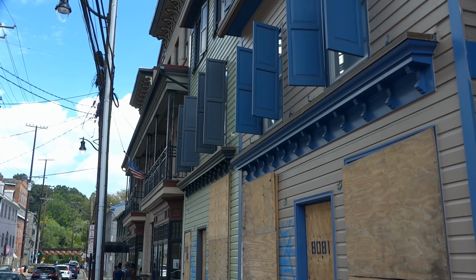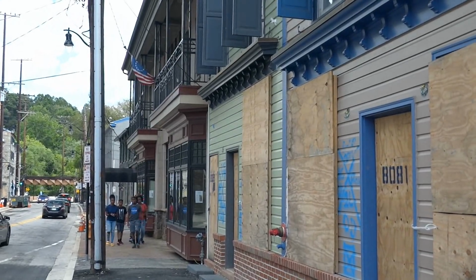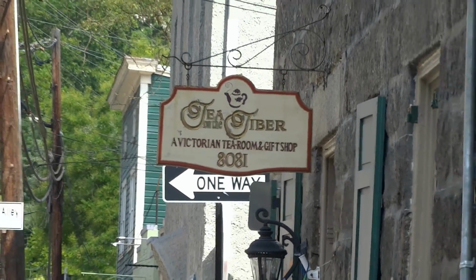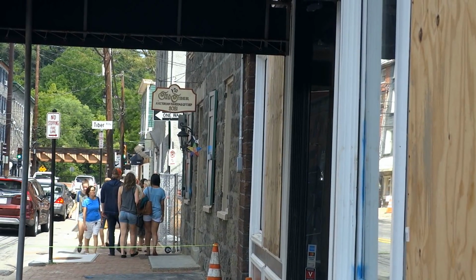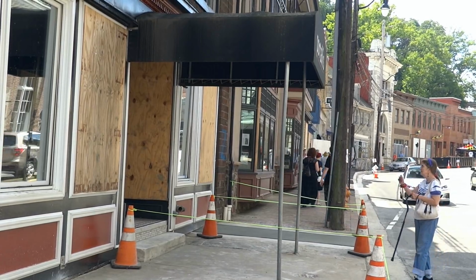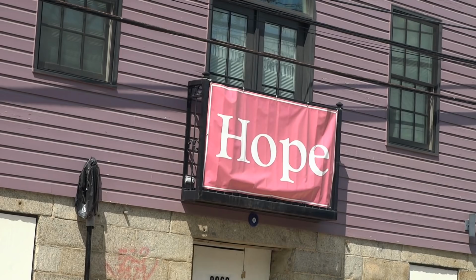All this stuff will soon be history, literally. So I guess soon there'll be no more tea on the Tiber. Yes. In a little while, this place will look radically different. It'll be replaced by a park. Right about now, they could use some of that here.